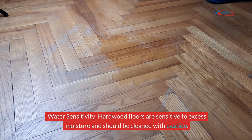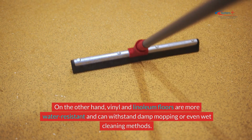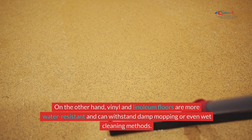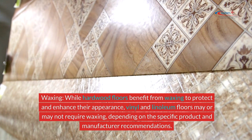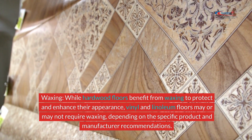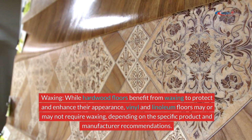Water sensitivity. Hardwood floors are sensitive to excess moisture and should be cleaned with caution. On the other hand, vinyl and linoleum floors are more water resistant and can withstand damp mopping or even wet cleaning methods. Waxing. While hardwood floors benefit from waxing to protect and enhance their appearance, vinyl and linoleum floors may or may not require waxing, depending on the specific product and manufacturer recommendations.